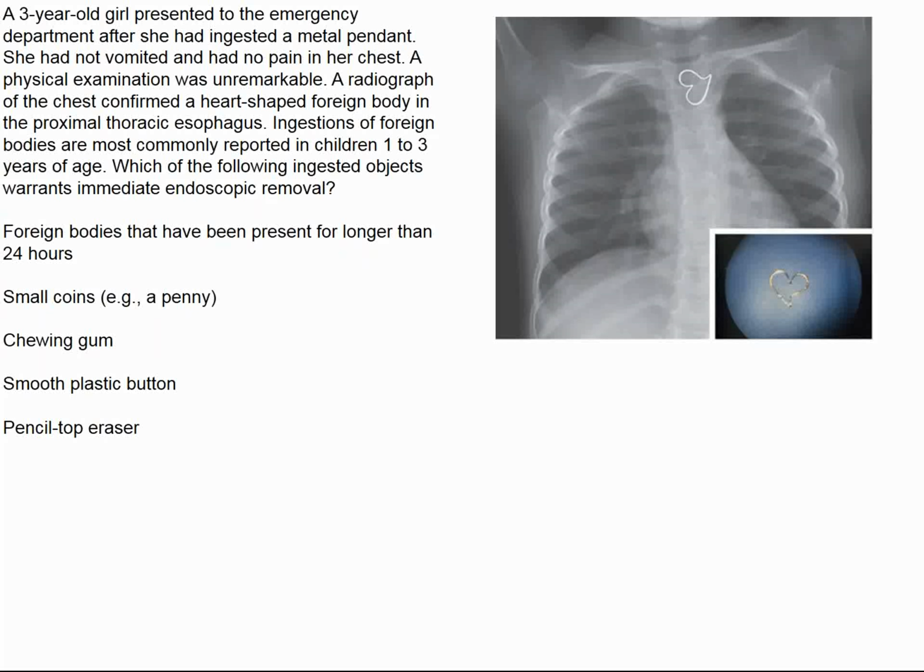Most objects that are round and swallowed by mistake by children or whatever have you pass without difficulty. So I would think that the small coins, chewing gum, small plastic buttons, and pencil top erasers would probably pass. But this object is irregular. It has one sharp point.